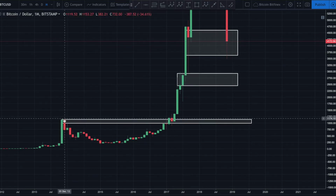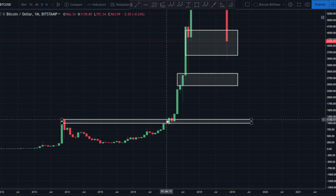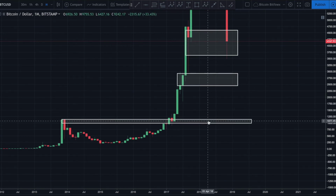A lot of structure right here, and then price broke down over a period of a couple of years, came back up, and what happened? Perfect tap right at the top of that zone again, a few years later in January of 2017. And then, of course, it broke back down, came back up, another tap again, broke a little higher, back down again, and then just exploded, as you guys can see. So there is a ton of support.